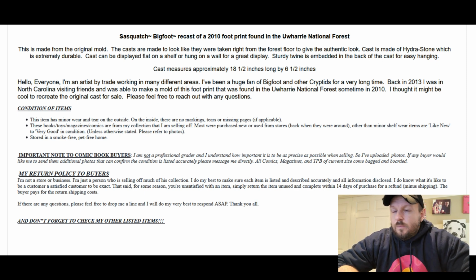So just kind of a cool item. Again, another good conversation starter. And looks like when they did the mold, they used some things from the forest, like leaves and things in there to make it just look more authentic. And it's definitely a big foot, to say at least. 18.5 inches long is quite large.